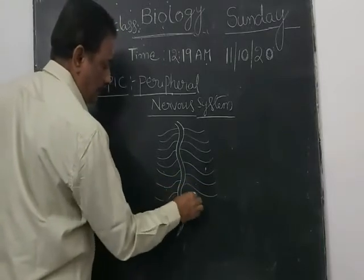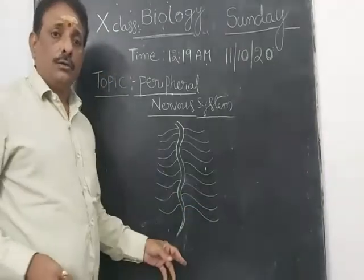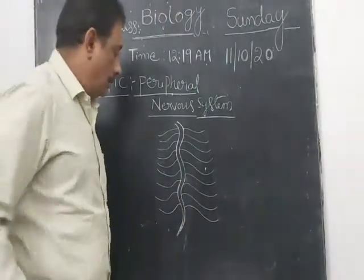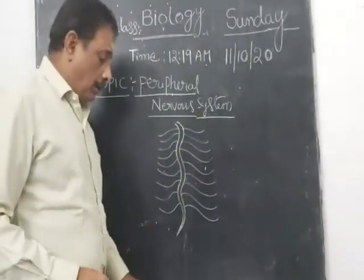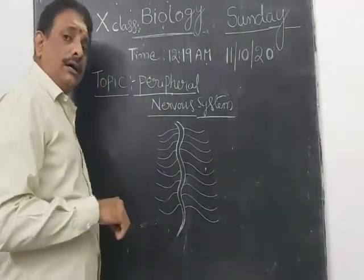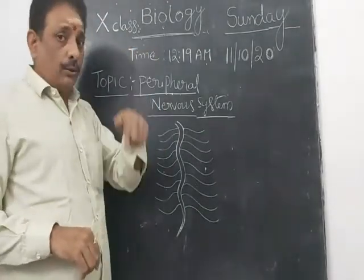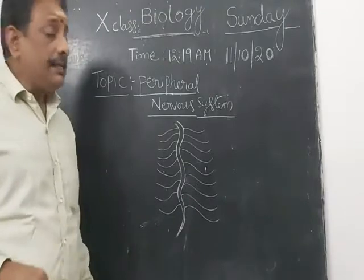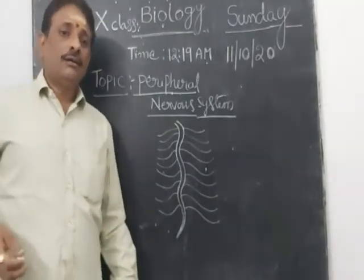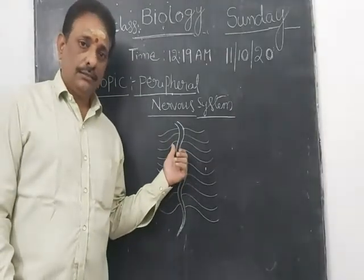Leonardo da Vinci, this is a spinal cord. Don't think it's a Madras statue, it's not a Lord Shiva statue. Okay, spinal cord. So what they thought and what they observed after dissection of this brain dead frog, from brain to spinal cord, is that few nerves originate from the brain and move to the spinal cord.